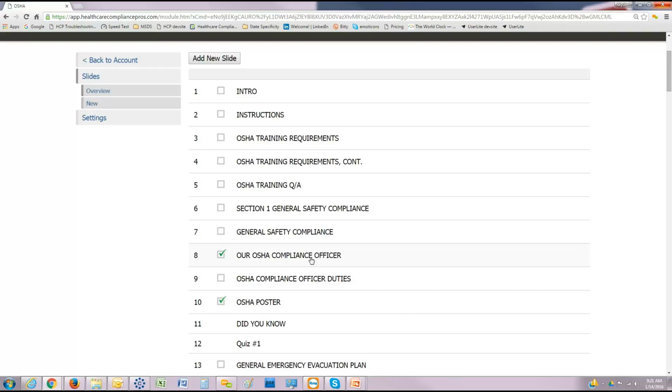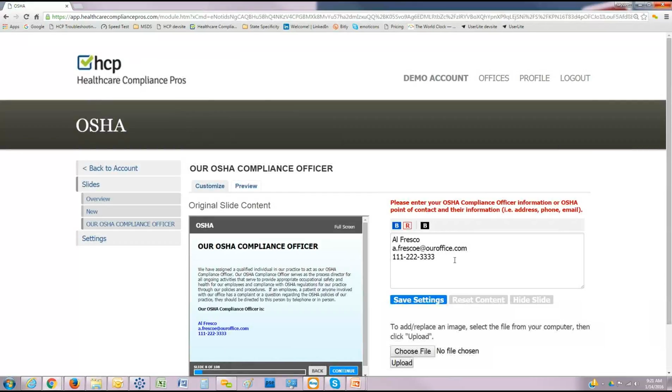Of course, if you have any change in your staff, a change in your compliance officers, you would need to make those changes at that time as well. And to make a change, you simply click on the slide, change the information in the text box, and save your settings, and that will update the information.